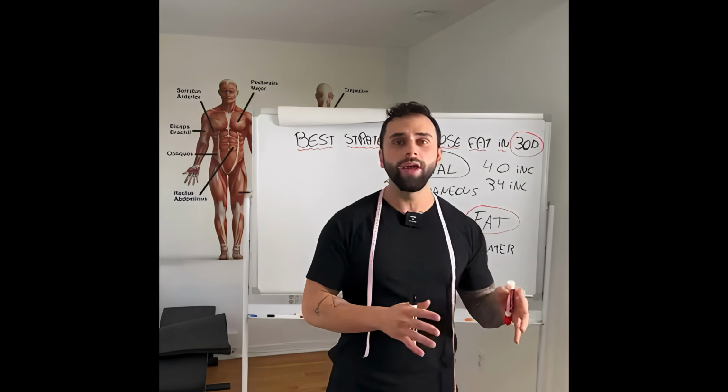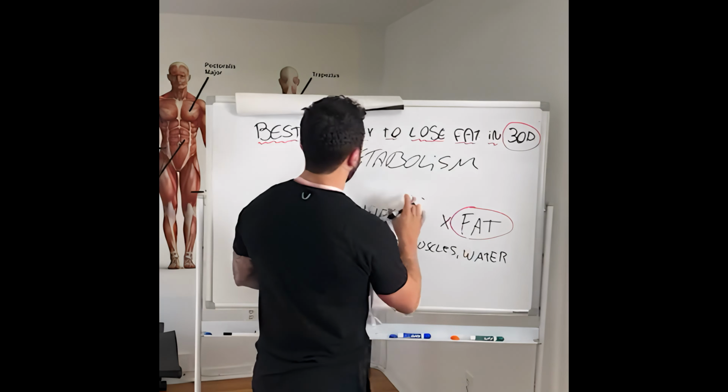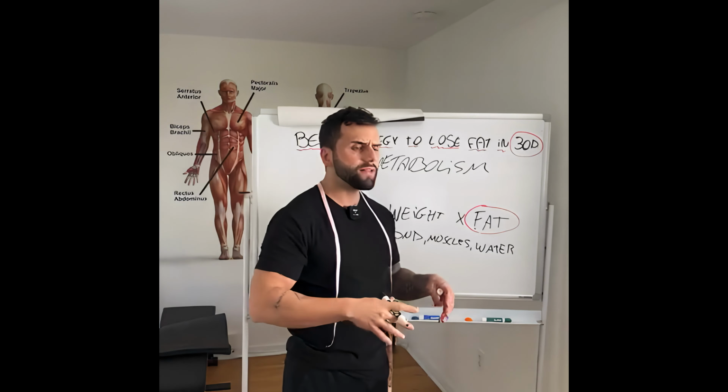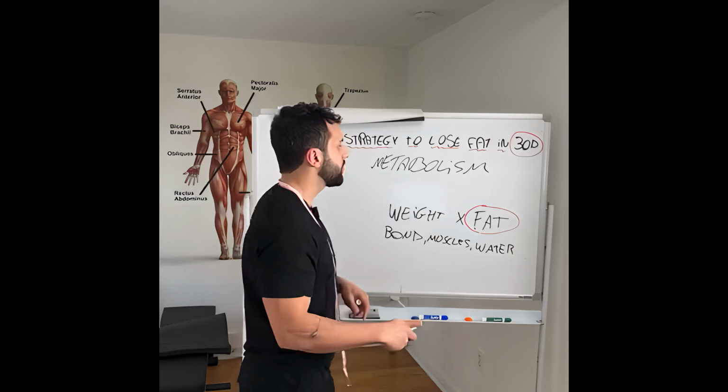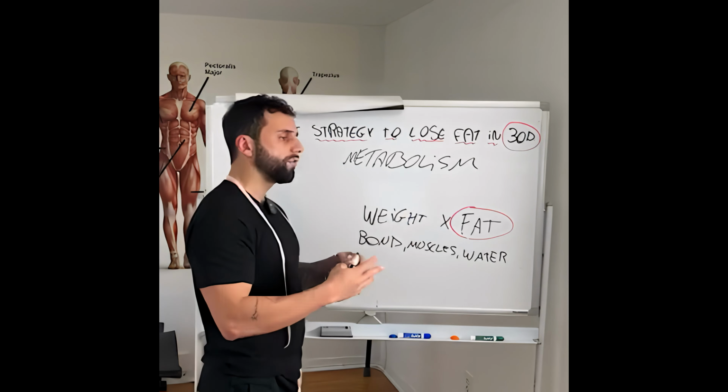Let me explain to you guys about the metabolism, and then maybe you will understand why it becomes harder for you to lose fat, because your metabolism starts to work slower. Maybe the first thing that you need to understand about the metabolism, your metabolism is basically the ability that your body has to break down the food and transform it into energy. So if your metabolism is working well, the ability to break food down in your body will be increased, and if it's not working well, it will be bad.